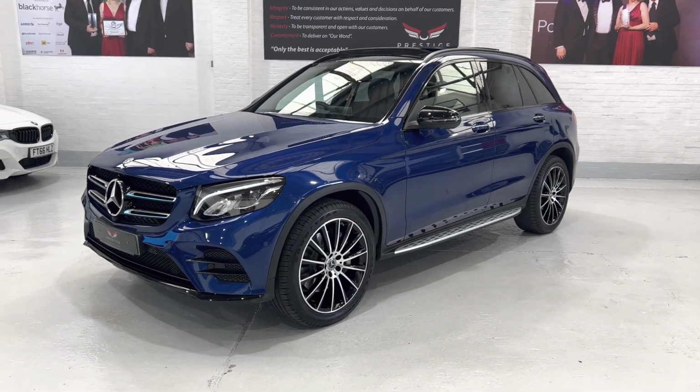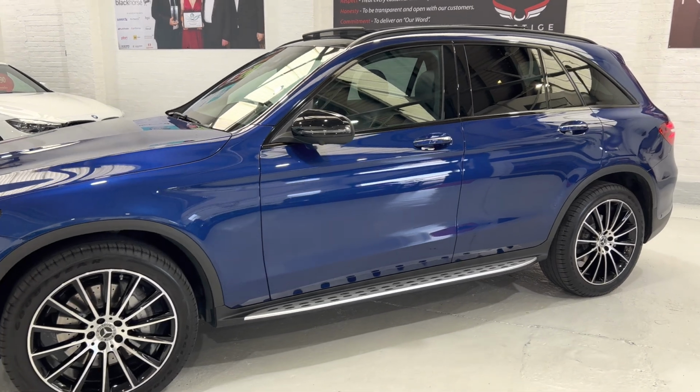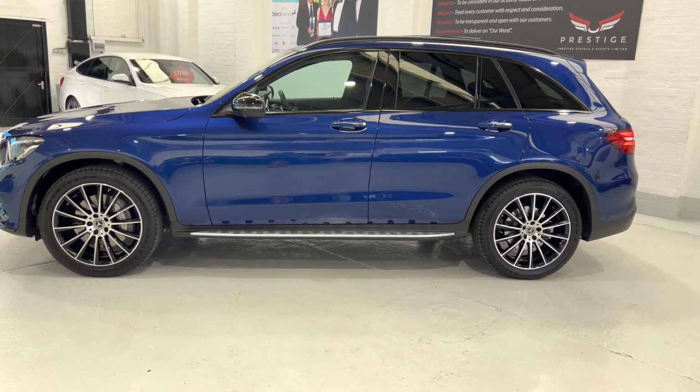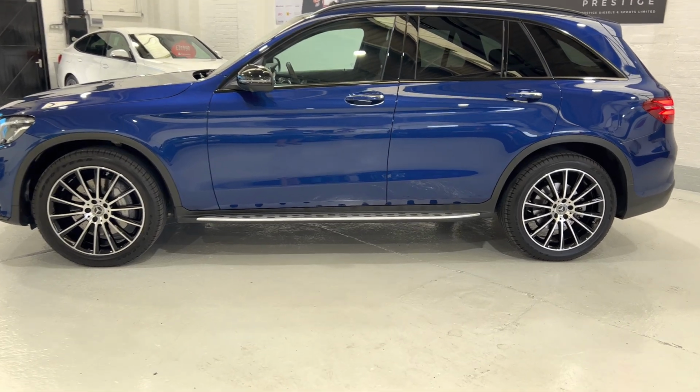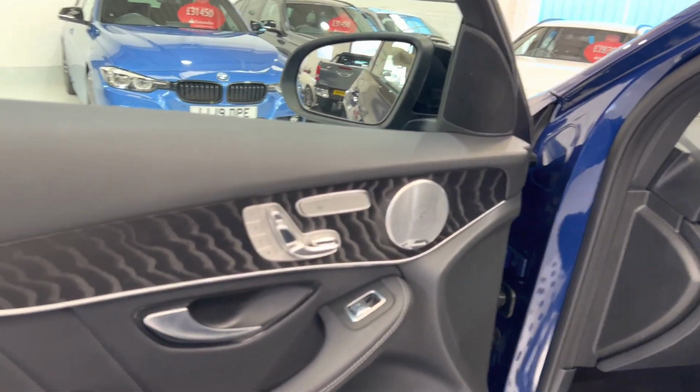But the nice thing about the video is as you move around, you can see the reflection of the paintwork and everything. So let's take a look inside. So starting with the near side door.